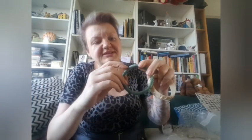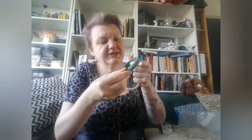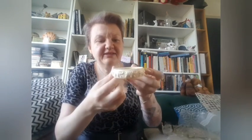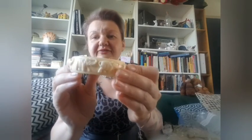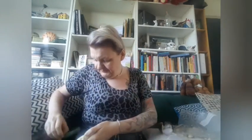Might test this, semi-chrome test it. Lovely marbled green, and it's got a seam down there, so possibly not moulded. We'll see, I'll test that later. This one does have seams, so this is moulded, but it's got cute elephants on it, so that should sell alright, because that's cute.